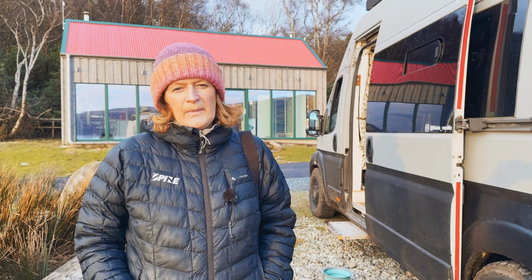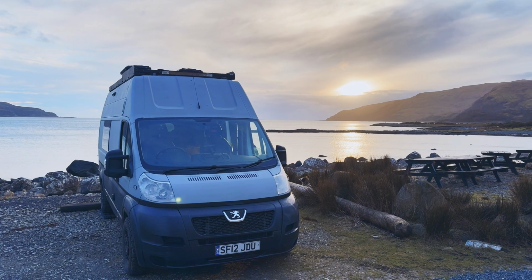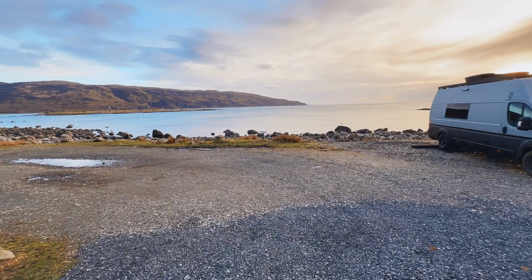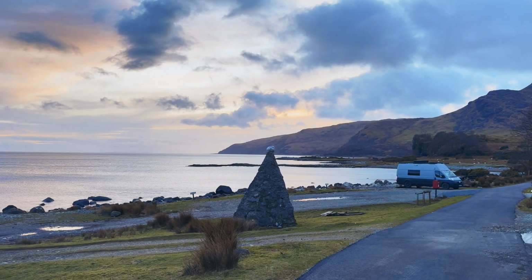So we've only moved about 6 to 7 miles from our park up this morning, and we've come down to a place called Loch Buie. The little cafe here operates, I think, 3 motorhome camper van park up spots, and just look at the view that you have.